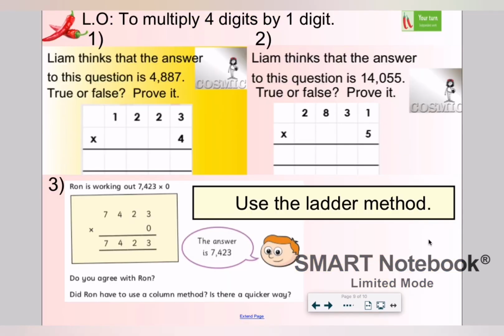Here's chili 2. Question 1 and 2 are quite similar. Liam's answered a question and he thinks the answer is correct. But can you prove whether it's true or false? Has he got the answer correct or incorrect? For question 3, Ron is working out a question. Do you agree with what he's done? Did Ron have to use a column method? Is there a quicker way to find the answer to 7,423 multiplied by 0?